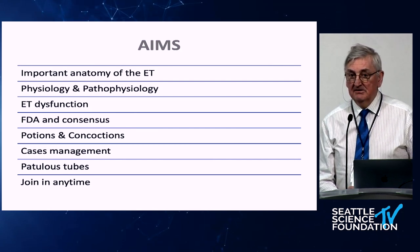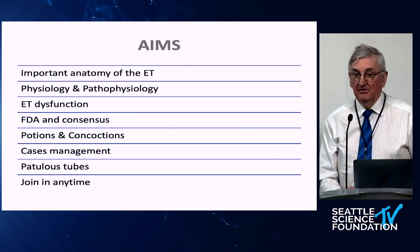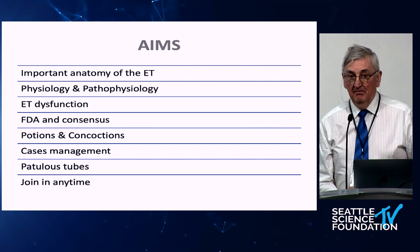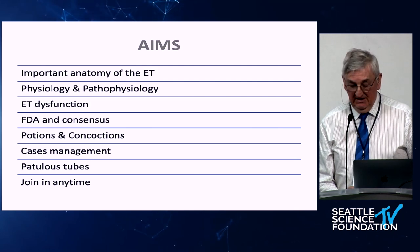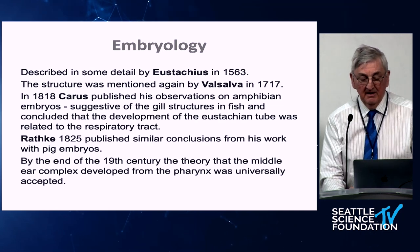And then the final bit is the other end of the spectrum, patulous tubes. And above all, if you don't understand me, I apologize, but just butt in any time. That's Americanism, isn't it? Butt in, all right.